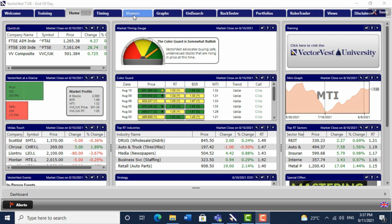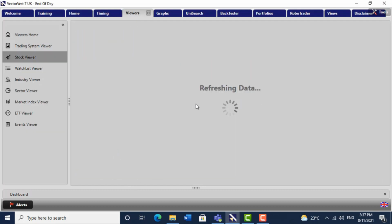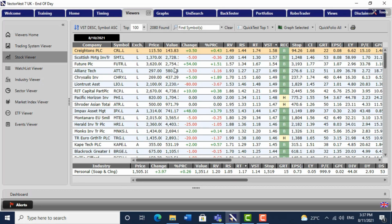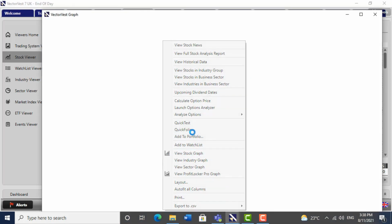So I want to go to viewers to just show the construction again of the Midas Touch Watchlist. So I click on Stock Viewer, and if I click on Future, which is a share that I don't own, but I've talked about it, and one of the reasons that I don't own it is that when it was the right time to buy it, I didn't have any money. I'm fully invested in the UK market, and most of them are going very well, apart from those two gold stocks that are lagging, to say the least.